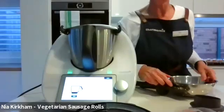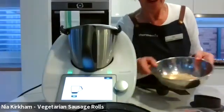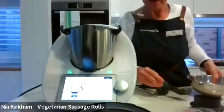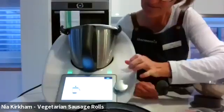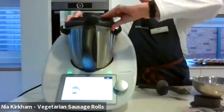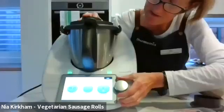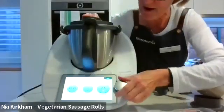50 grams of breadcrumbs that, as you know, I prepared earlier. So that's easy. That's rid of those crusts. And then I'm going to mix all those together. And that's going to mix for 20 seconds on speed 5.